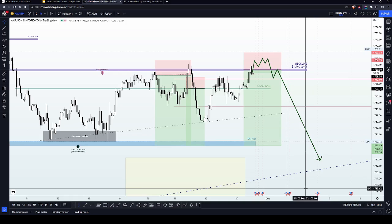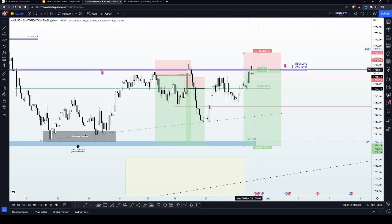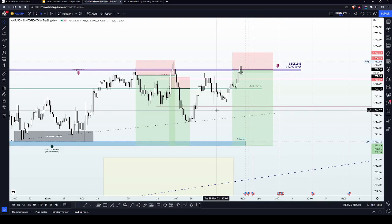So let's continue to look out for selling pressure below the 1,760 area during the New York session today, so that we don't miss out on this opportunity here. For me personally, I'm not yet in this trade, but as soon as I close the session, I'm going to go down to my 1 hour lower time frame to look out for selling setups to join that rally, that decline to the downside from this level.